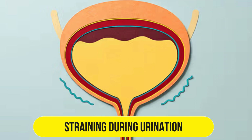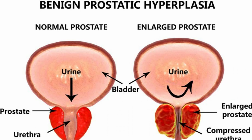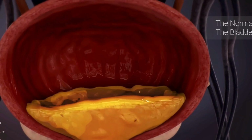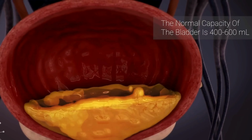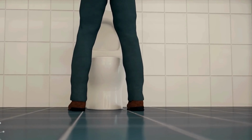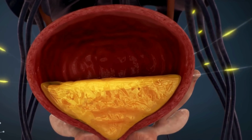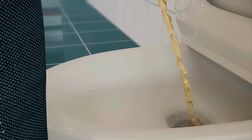Straining during urination. When men have an enlarged prostate, they frequently encounter the necessity to exert extra effort during urination. This is because the enlarged prostate obstructs the normal flow of urine. The act of straining to urinate can lead to feelings of discomfort and may lead to a diminished force in the urinary stream.